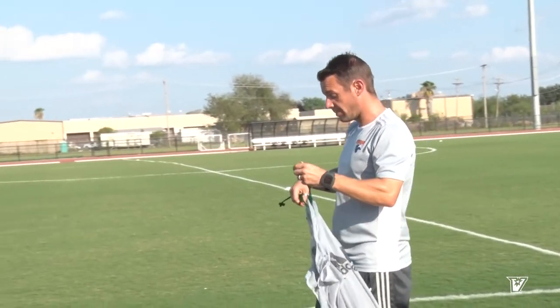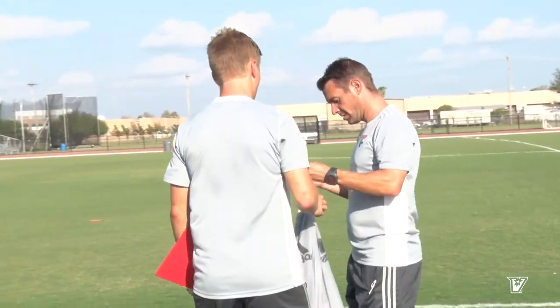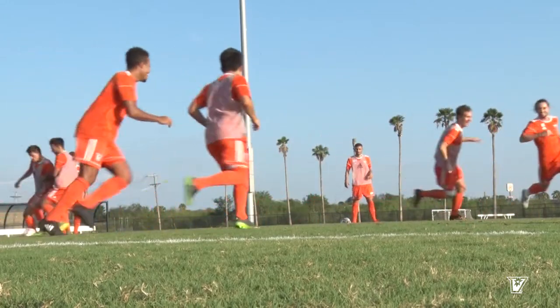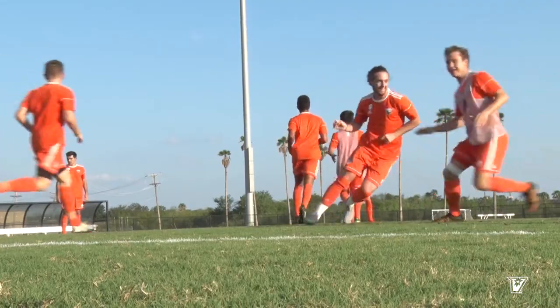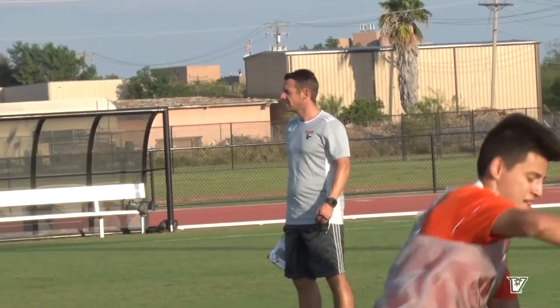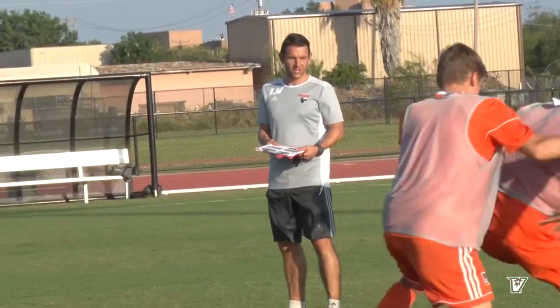Today is the day after a start-the-engine day, so it's a little bit higher intensity now. We're still working on the same things we've been working on all week. What we're going to do today, we're going to activate the muscles using the activation bands, and we'll go into a little fun warm-up, to keep it high intensity and competitive, working on contact and shielding.